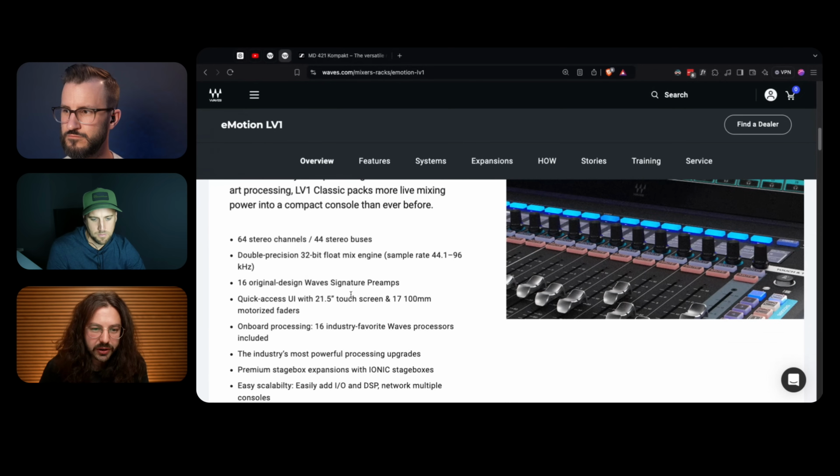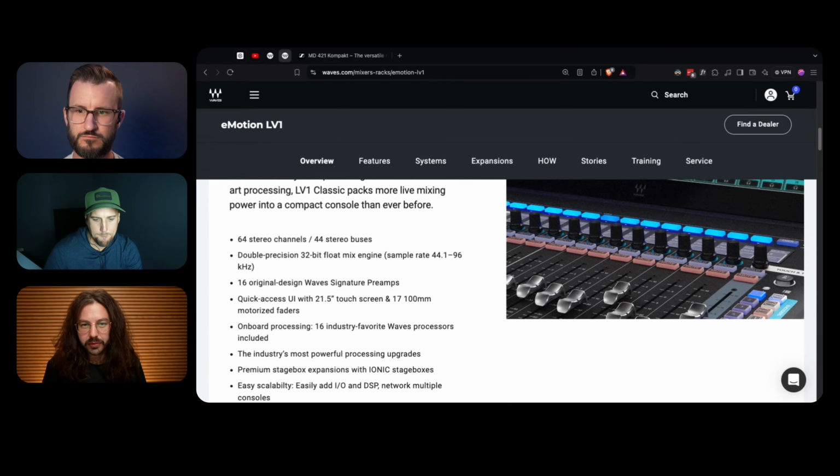Also, the previous version, or the original, is a computer-based system, so you would be able to put Stream Deck software on there. On the LV1 Classic, I don't know if we can put Stream Deck software on there because it's locked up as a console. Oh, that's a good point.